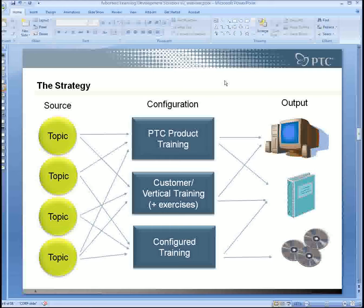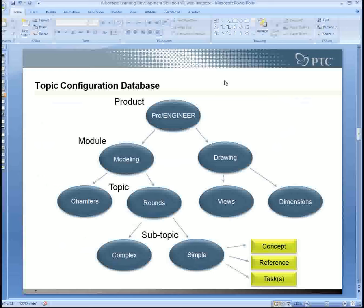One of the other things was looking at a topic configuration database. So what we did is, you could consider this a taxonomy. We looked at our products. In this example, it's Pro Engineer. We broke it down into modules. The modules broke down into topics, which broke down into subtopics. And then those subtopics is where we came up with, in the DITA world, a concept, a reference, a task. And we were able to apply taxonomies into the actual data so that in the database, which in our case is pretty much using Windchill, all of these different pieces of content.